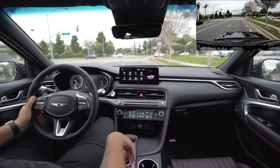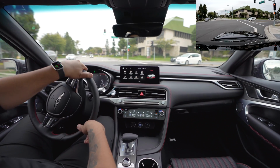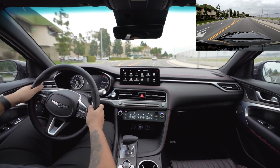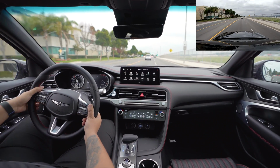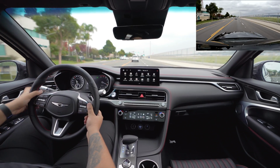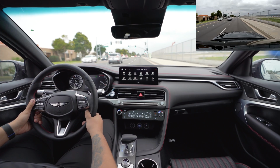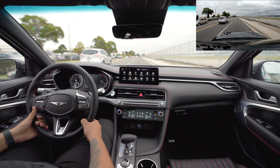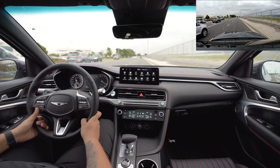Make a quick right here. So I'm gonna switch it over to sport. Give it a little bit of gas. So I'm accelerating. Yeah, it has a lot more pickup than the 2.0. You can instantly feel the power between the two. Still not as powerful as the 3.3, but it's a good in between the two.